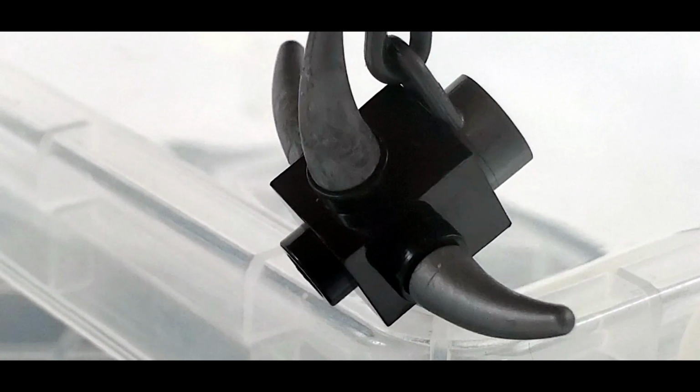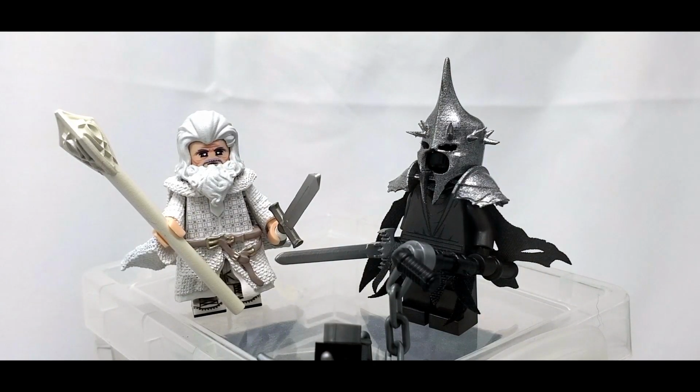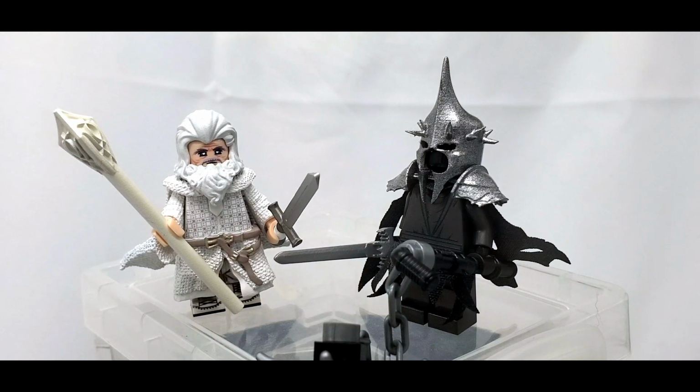Like I said, I would be really interested in seeing a quote-unquote higher-end version of this, but for the price that I got this at, I'm not complaining at all, despite what this video may seem. It's a pretty decent minifig and exactly what I expected when I bought it.